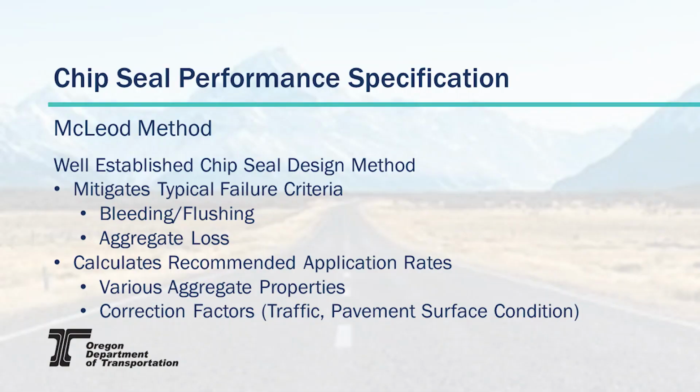Because it is a well-established chip seal design method, it does take into account and tries to mitigate your typical failure criteria, so your flushing, your bleeding, and your chip loss. It also helps to calculate your recommended application rates based upon your various aggregate properties, and then also some of your traffic and pavement surface conditions.